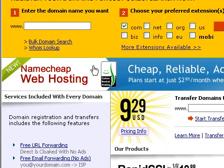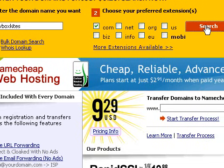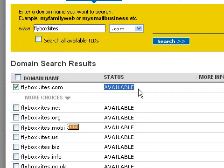You'll see here in the top left you can type a potential domain name in and search to see if it's available. So I've decided to build a niche website on box kites. I type in fly box kites, okay, leave just the .com box ticked and click search. Okay, here we are. It's available. Check the spelling and be sure that you're happy with the domain. Then click the Add to Cart button.